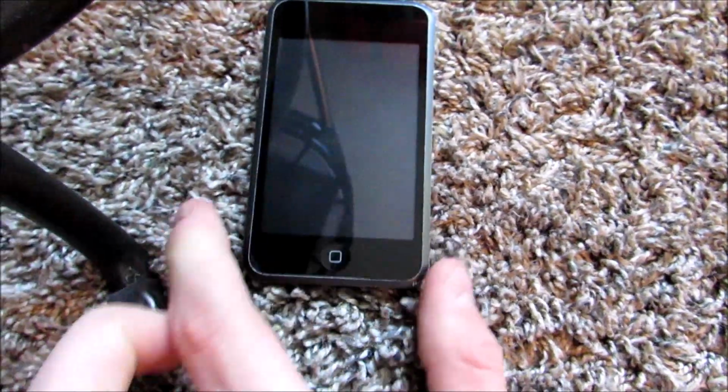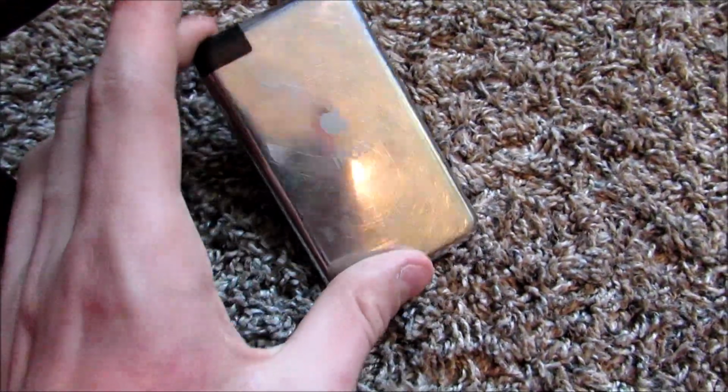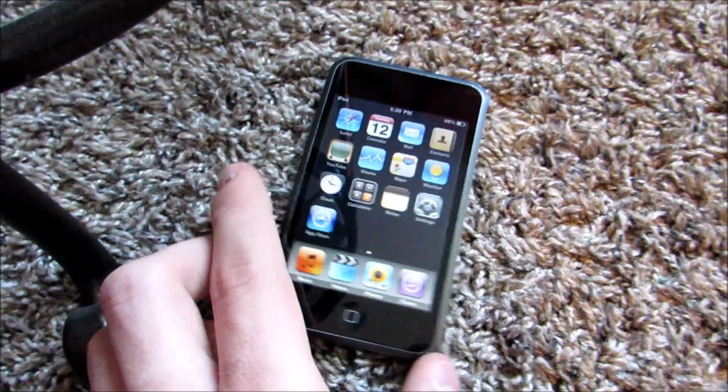So now on to the iPod Touches. First of all, we have my iPod Touch first generation, all the way from 2007. So this is the 16GB model. I got this one in February of this year.